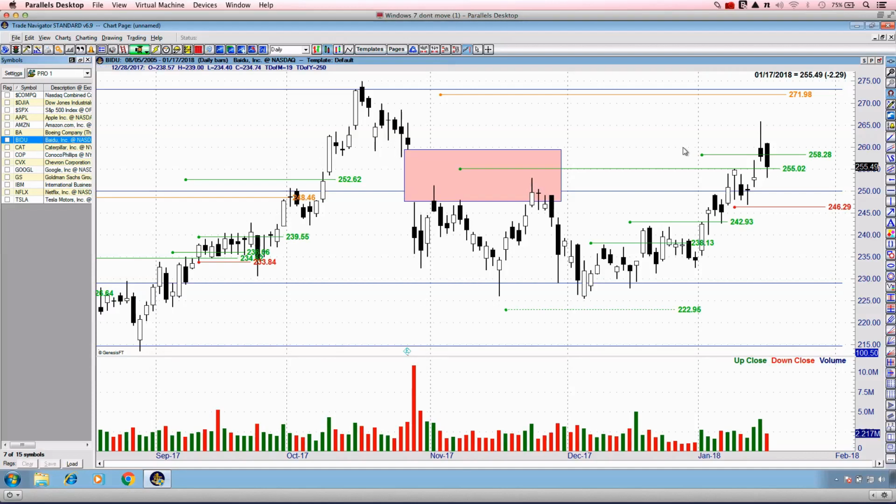We've got Baidu as well. Baidu has been oscillating from support down here. We started getting interested in this at 238, then 242. We've had another 2 entries at these current levels, 255 and 258.